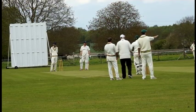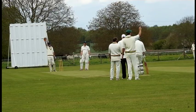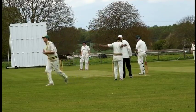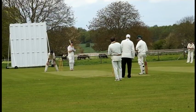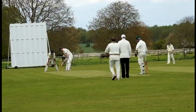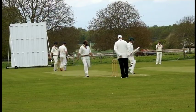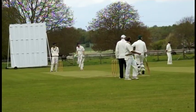Skipper makes some adjustments to the field. Hussein bowling off breaks. It was a quicker one. He mixes it up. Overcast. The sun has left us as Hussein comes up. And this time John D turns it nicely. Short mid-wicket fields it nicely. There's no run there.